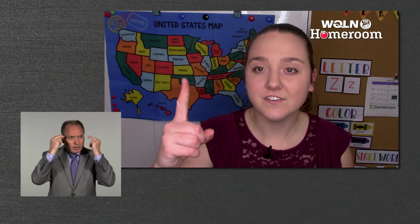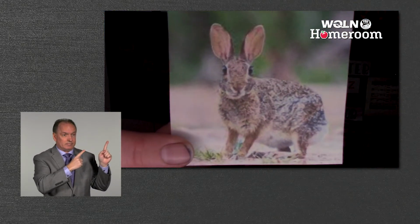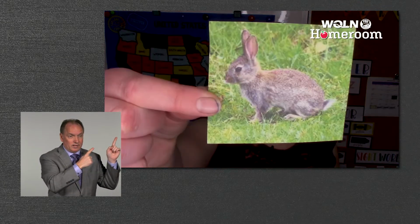All right, I want you to tell me some characteristics that you noticed about those two pictures of the Eastern cottontail rabbit. So remember, characteristics can be the fur color, it can be the ear size, his feet size, or even his tail, all right? I'm gonna show those pictures one more time and I want you to think about those things. Okay, here's the first picture. And the second picture.